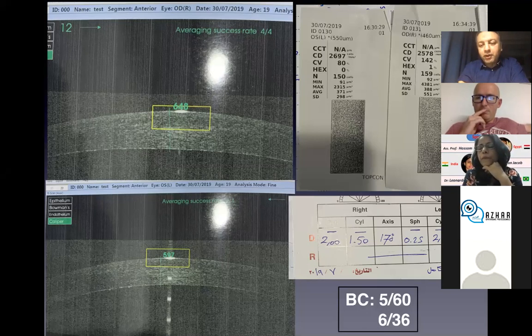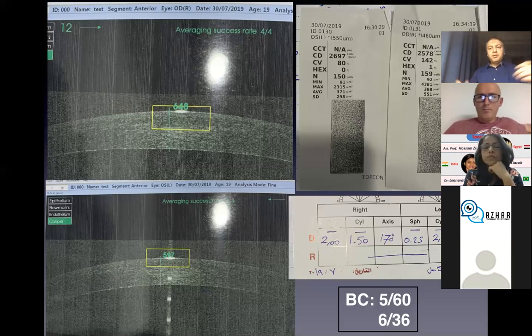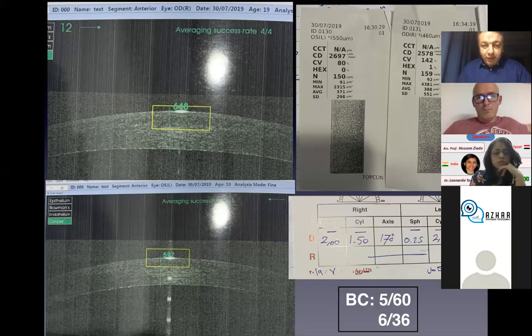And we have Dr. Yasser Rifai from Morocco. He's one of the pioneers in epithelial mapping, studying and speaking about it everywhere. Dr. Yasser Rifai, do you hear us? But actually, we don't have any epithelial mapper to get a map. But let's complete until we get another idea.